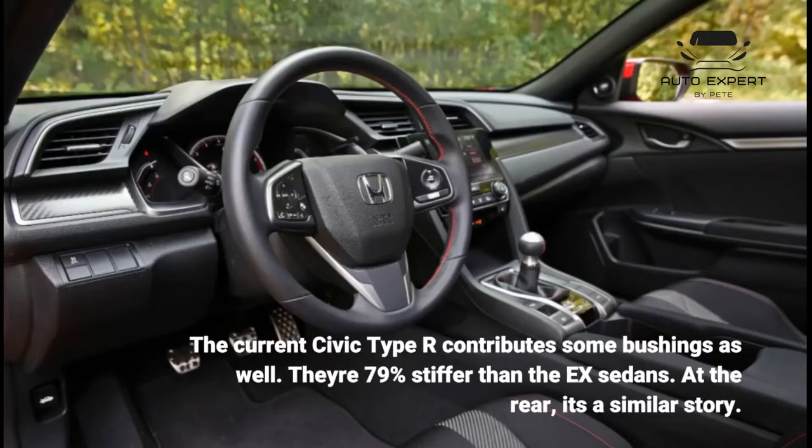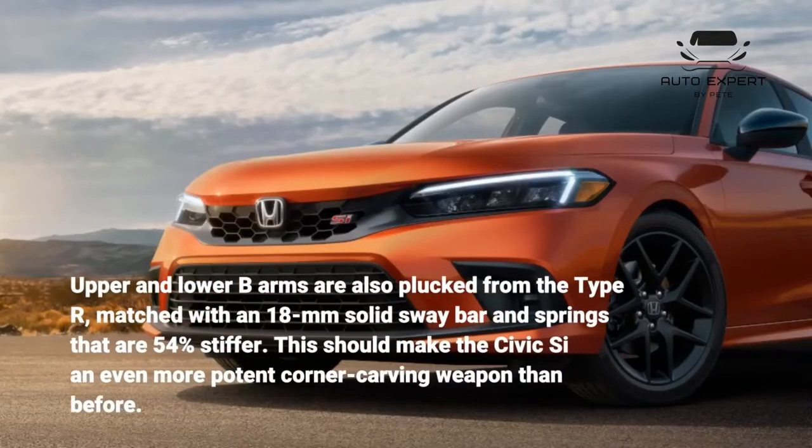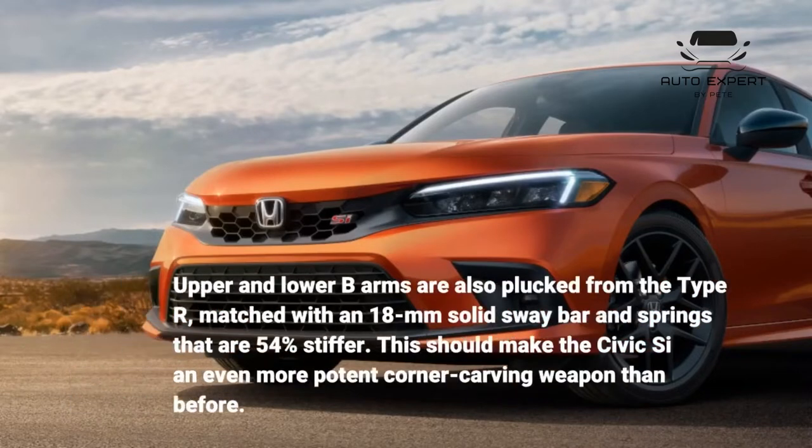At the rear, it's a similar story. Upper and lower B-arms are also plucked from the Type R, matched with an 18mm solid sway bar and springs that are 54% stiffer. This should make the Civic Si an even more potent corner carving weapon than before.